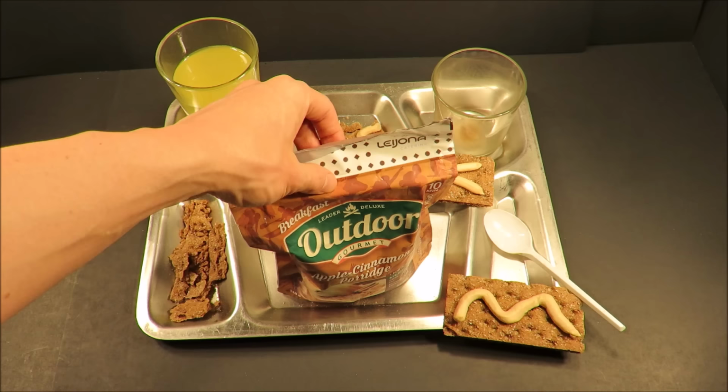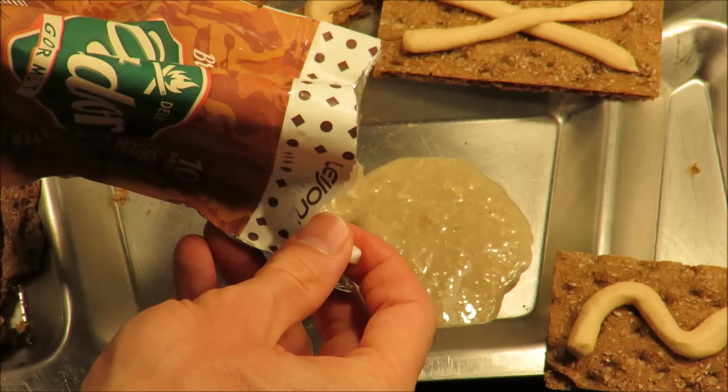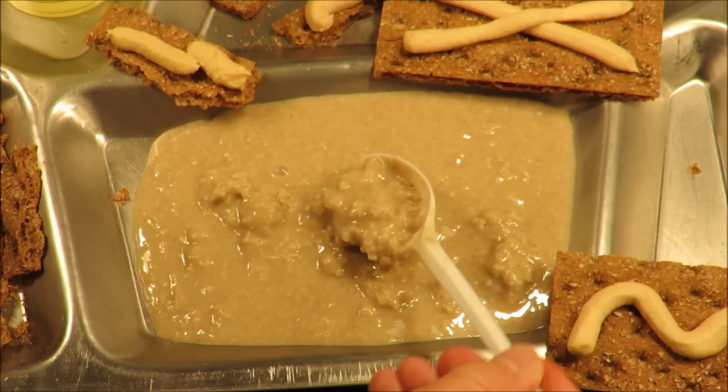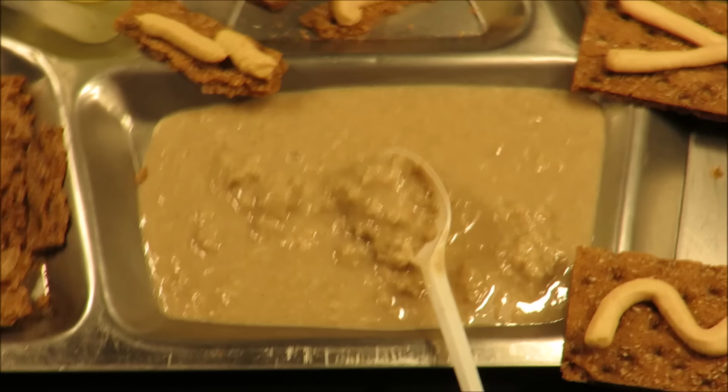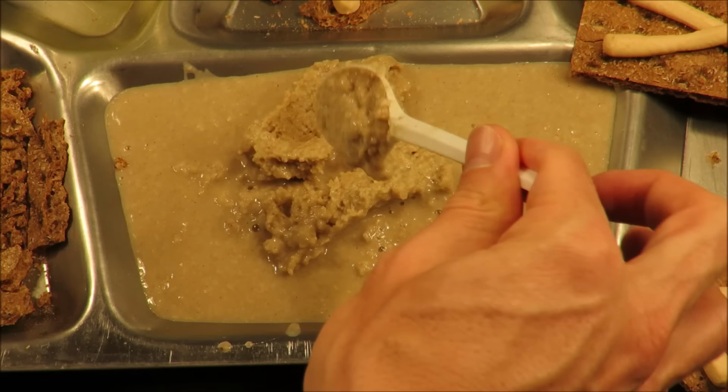Now it's time to check out the apple cinnamon porridge. A little bit lumpy. Here, let's get this away from it. Oh wow. That doesn't mix very well. And it's not too bad. It doesn't look too good either. Let's try out a bite of this.